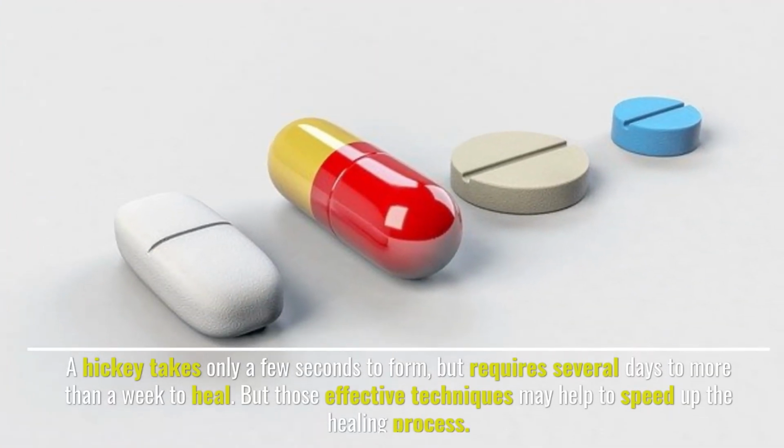A hickey takes only a few seconds to form, but requires several days to more than a week to heal. But these effective techniques may help to speed up the healing process.